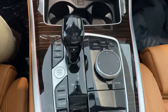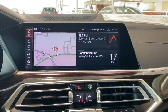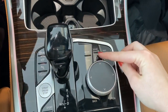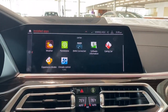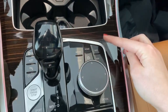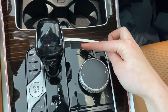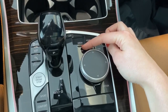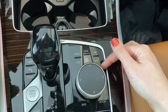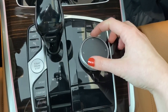Coming down to these buttons, we're gonna make it through all of them. So home is just what brings you to this screen there. This is connected drive, so you push that and it takes you to your installed apps. Map takes you to your map. Nav takes you to your navigation. Media takes you to your radio menu. Com is communication. These are the same keys that we've always had in our BMWs with these controllers.